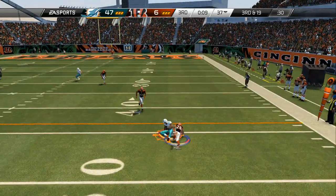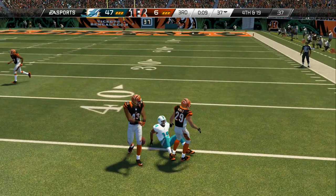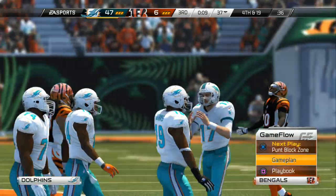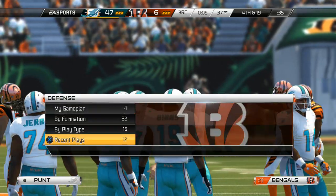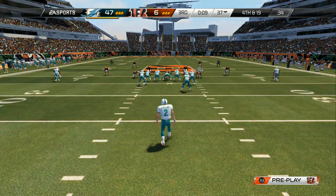Challenging the defenders to the right side. Had it for a moment, but the ball is knocked out incomplete. Defensive coordinators love this situation, don't they? Third and long, they can do just about anything, and it's going to work, and they stop the offense that time.